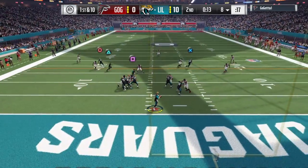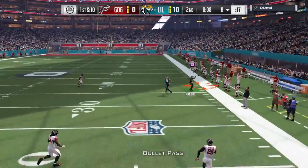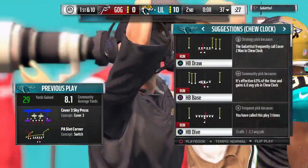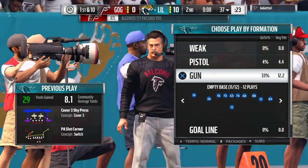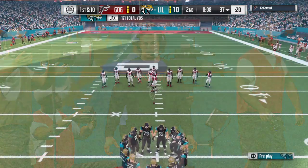Now a play fake here on first down. Rolling to his right. And he'll go out of bounds across the 35-yard line. He got 29 yards that time. I've got to make sure that I don't take Tom Brady's greatness for granted, that we make it routine. How about that throw right there?